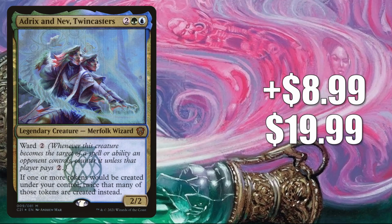And coming in at number 1 is Adrix and Nev, Twin Casters, up $8.99 this week to $19.99. That is an 82% increase. Like Cloth, we're talking about the foil copy here, but there was an extended art copy too. It is a popular commander, and it's in the 99 of many builds, including a new one, Miram, Sentinel Worm.